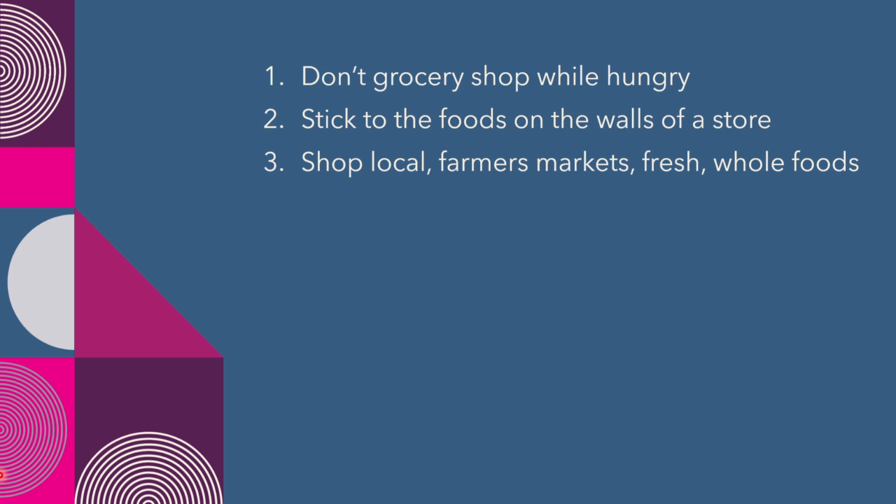The middle of the store, on all those shelves, that's where you get your frozen food, your packaged food, your canned food, things like that. So I will do a lap on the outside first and try to get as much of my stuff as I can from the perimeter of a store.